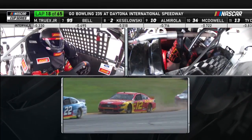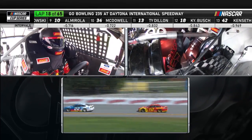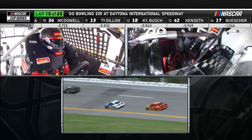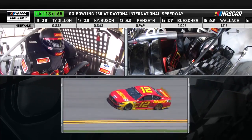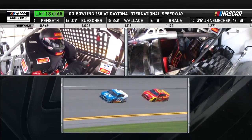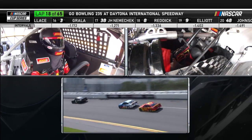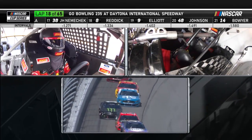Ryan Blaney's trying to run down Joey Logano. A lot of work in there. Look at the hand movement. Lots of work. Teammates at Team Penske. Now he knows Logano's got a little bit older tire. Older tires don't brake as well either. So good opportunity to try to out-brake Joey.